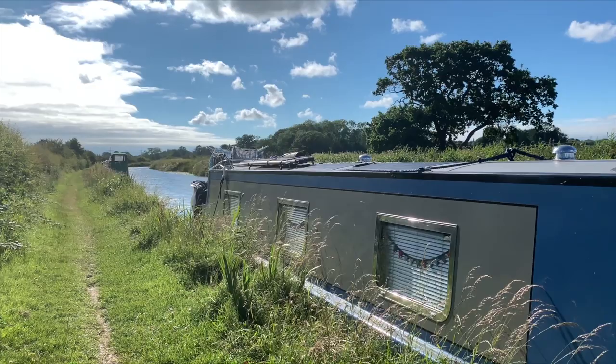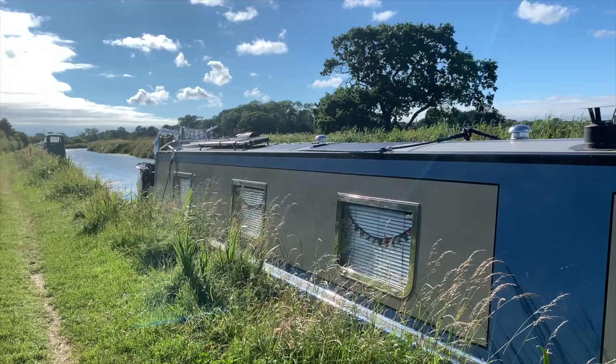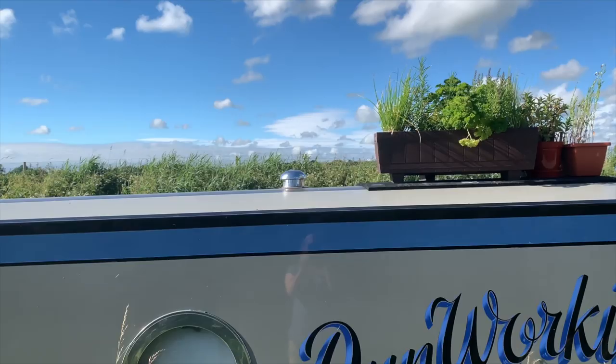We stopped here on the way up, but that was 7 weeks ago, and the grass has grown somewhat since then. Some lovely views. I think we're actually a bit further up than we were before, so we've got some reeds that side, which we can't see. It's a little bit more open down there, I think.